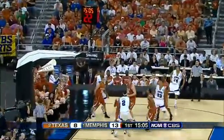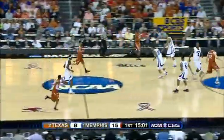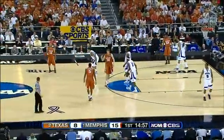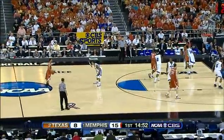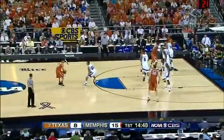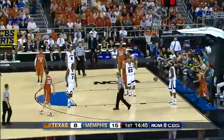Now Rose driving into the paint. What a start for the freshman Derrick Rose out of Chicago. Jim, he not only is quick, but when he elevates, he uses that chest of his. It's so powerful. He keeps the defenders away from him. He takes the ball to the basket better than any of these outstanding freshman guards that played in college basketball this year. And that's a foul outside on Rose.